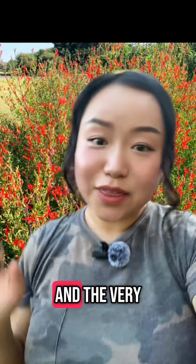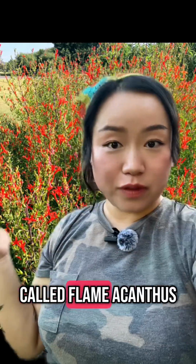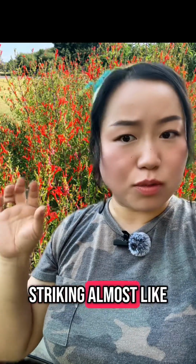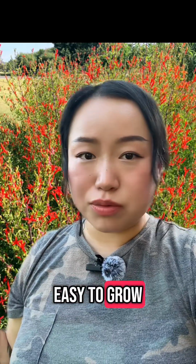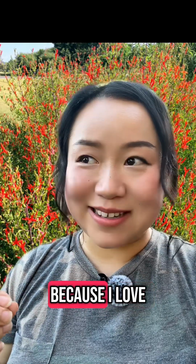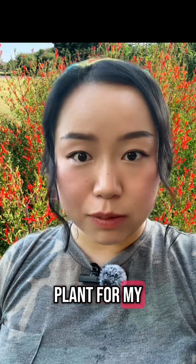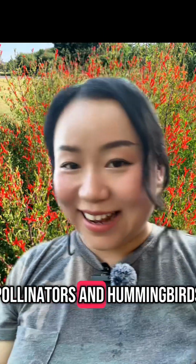It's just wonderful. And the very last one that I have to put in here, it's also a Texas native called Flame Acanthus. This one has a very beautiful long red, striking, almost orange reddish tubular flower. And it's so easy to grow. Super drought and heat tolerant. Especially, I grow a lot of these tubular shaped flowers because I love hummingbirds. I love feeding hummingbirds. The perennial companions that I plant for my roses are great for roses, but also are great for pollinators and hummingbirds.